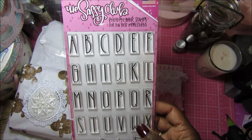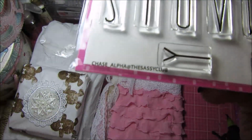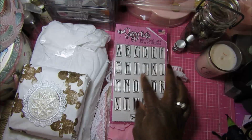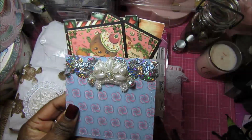So these are from the Sassy Club, and they're called Chase Alphabet. And you can see at the very bottom, that's the name of the stamp set. So it is in that Ray Dunn inspired font, so that is beautiful. I love that. And then she also included this super cute little pouch.